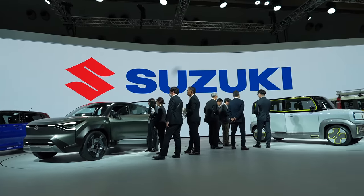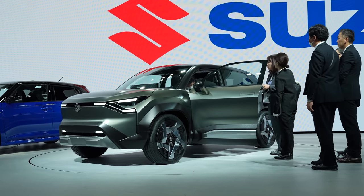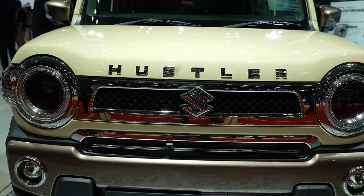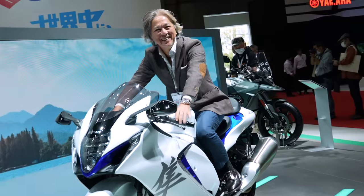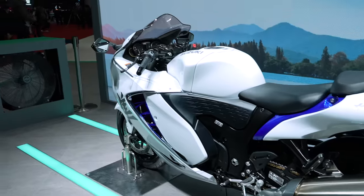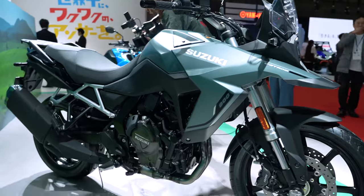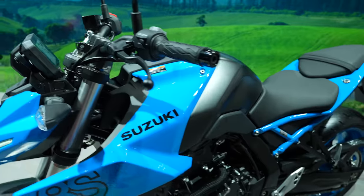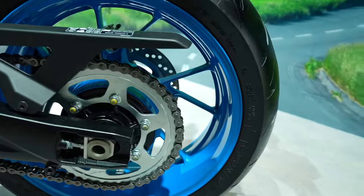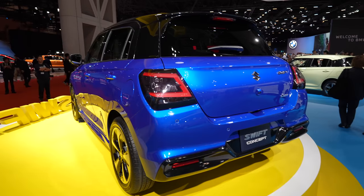What we see here is the Suzuki EVX electric four-wheel drive SUV concept, and is scheduled for the market in 2025. The V-Strom 800. Here we have the Swift concept. It doesn't look a whole lot different from the current production model.